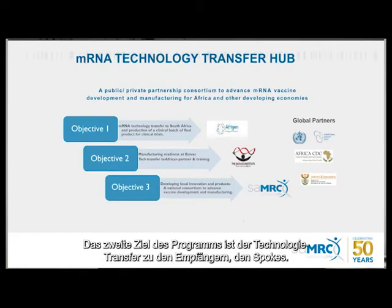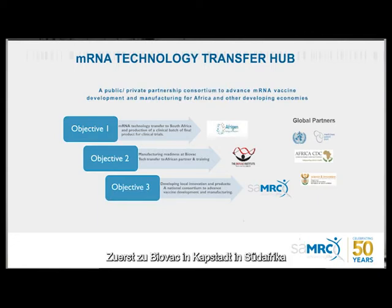The second objective of the program is to transfer this technology to spokes. The first spoke is BioVac in Cape Town in South Africa, and then the other 14 spokes around the world. This involves training, bringing those scientists to Africa, and African scientists going over to those organizations, ensuring the platforms and technologies are embedded there.